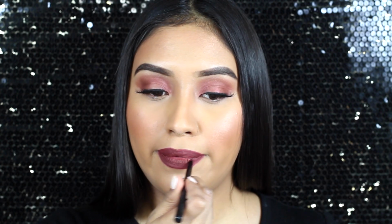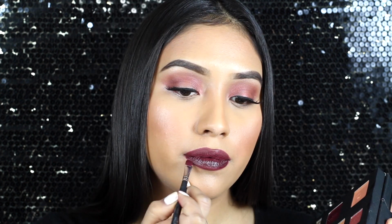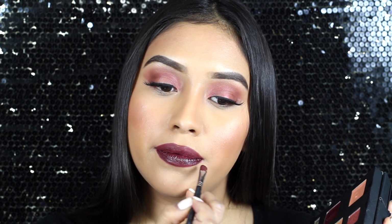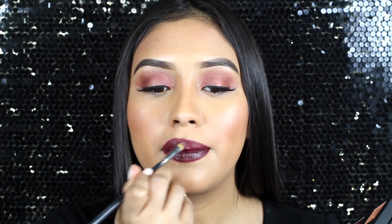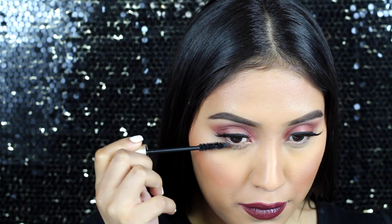And to glossy up the look, I actually went to apply some lip color. I believe this one is called Woo, which is a really pretty dark shade. And lastly, I applied some mascara. This one is by L'Oreal.